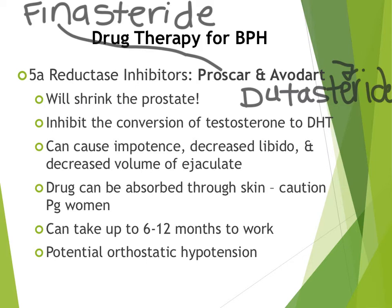Boards is changing. Only generic names are going to be provided, so that's why I have written in the generic names. So what we have here is finasteride, which is Proscar, and dutasteride, which is Avodart. So we will go by the generics. The generics is what will be on your test, guys.